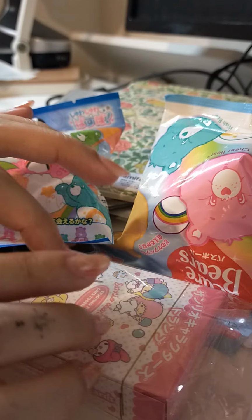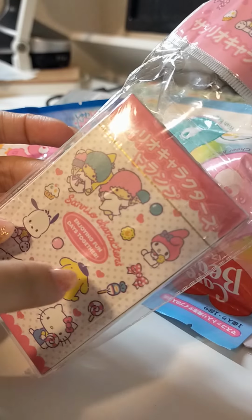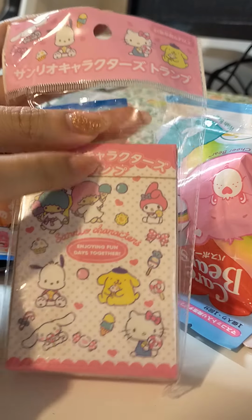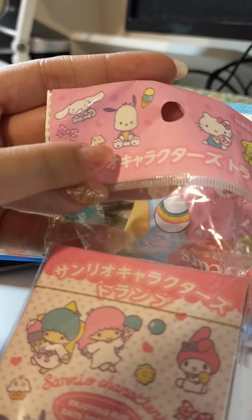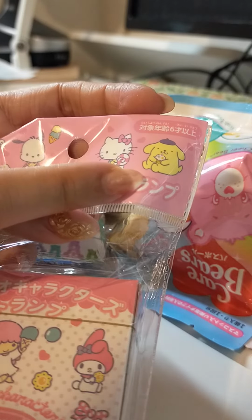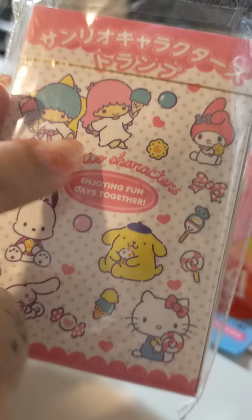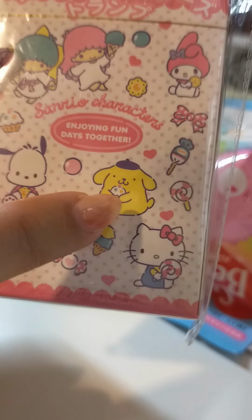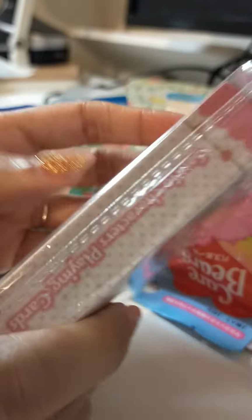I'm back with another quick haul. So, we went to Seria, which is a 100 yen store. And look what I found, the Sanrio character card deck. So we have Cinnamon Roll up here, Pochacco, Kitty-chan, and Pom Pom Purin. And over here on the cards, we have My Melody, Hikirara, Pochacco, Cinnamon Roll, Pom Pom Purin, and Kitty-chan again. And it says, enjoying fun days together. How cute that is.